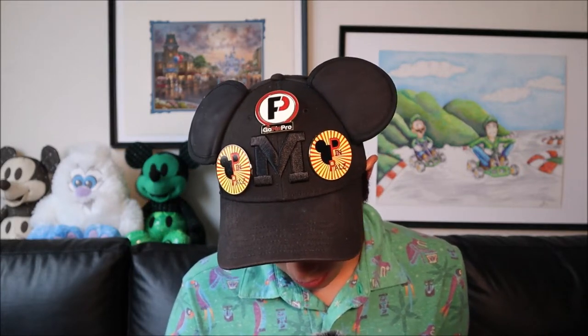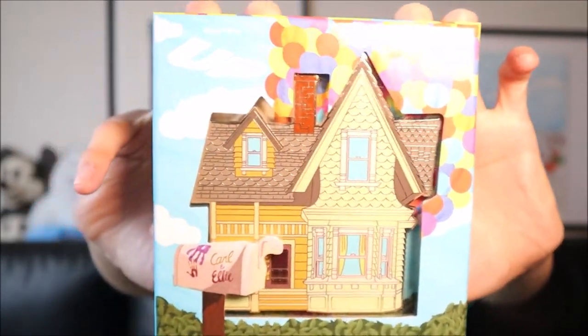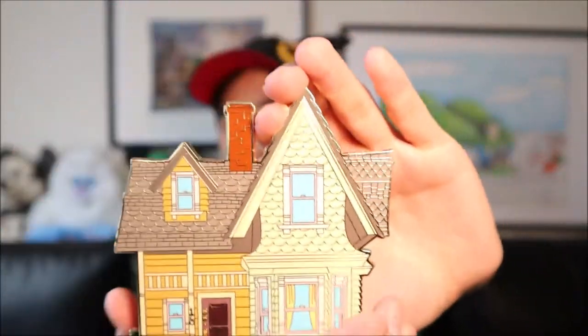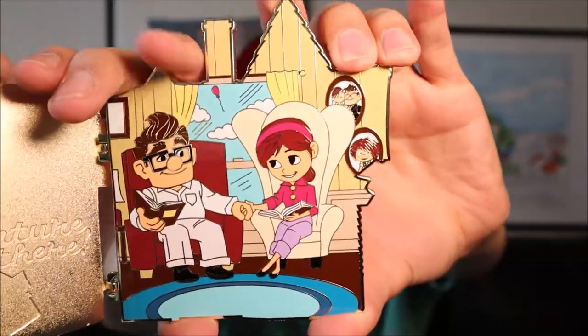Alrighty, next up in the box, we have the pin that I wanted from the UP celebration, the jumbo pin. I am super into jumbo pins. I love jumbo pins. Here we go, inside of the box. This is the 10th anniversary UP house, and this is a hefty, hefty pin, and I am already noticing that it is a hinge pin. So very, very cool. So Carl and Ellie's house opens up right here. Let me show you. It just opens up and bam, you have young Carl and young Ellie.